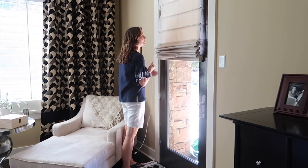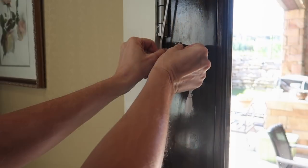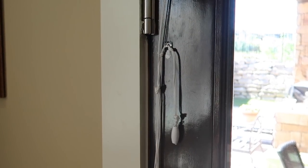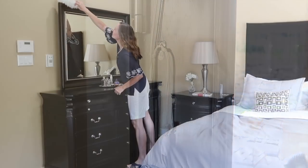Each morning I like to let in the light, but I don't like the cords hanging down to the floor on these Roman shades. So I put in a command hook where I can keep the cords up off the floor. That way they're not accessible to the dog and they won't get caught up in the vacuum cleaner.